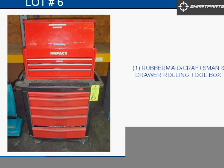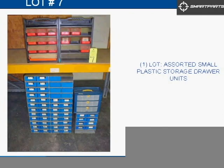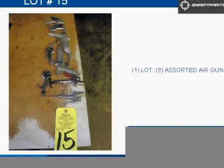75 bid once. 75 bid twice. Sold it, and your buyer number is 179. Thank you very much. Lot number 7 on your assorted small plastic storage unit. Good. Put them up. One money again.